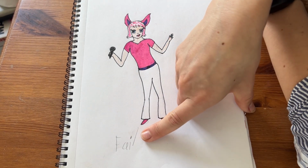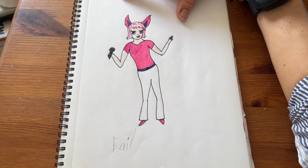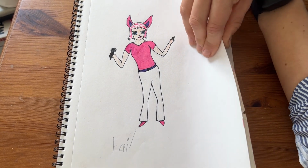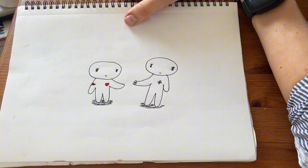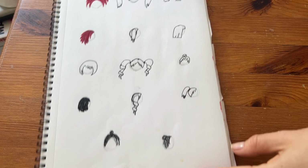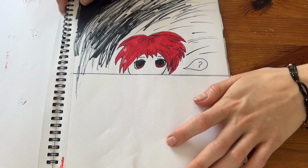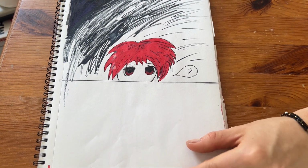I started writing "fail" dramatically under my drawings that I didn't like, so that, God forbid, people think I like my bad drawings. Another copy of something I saw on Pinterest. Different hairstyles I could do. All very anime. That very chibi style again.